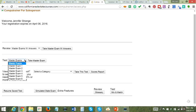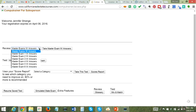Master exams are 150 question sort of simulated state exams. And we recommend that you take them over and over again. If you run out of time and you just want somebody to show you the questions and the answers, that's what that does, but it's better to take them as a test. And then there's the simulated state exam that you would take as you're getting ready for the state test. Does anybody know what score you need to have in order to pass the state exam?